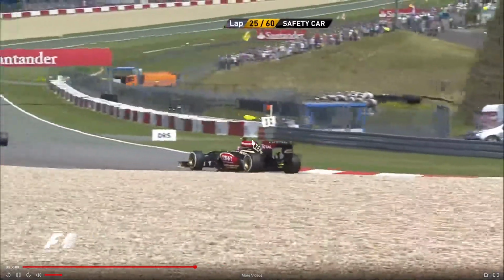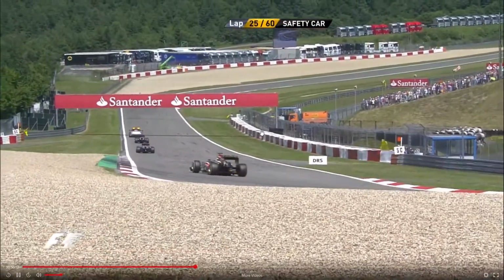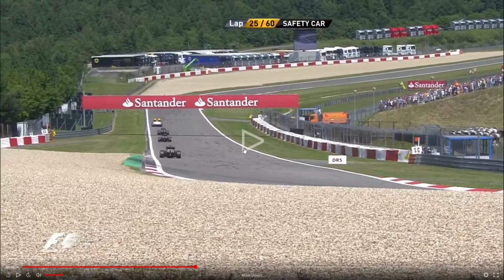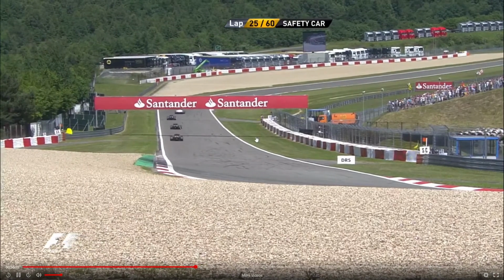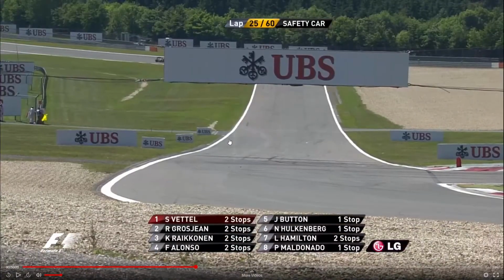So Mark Webber might get the service here of lapped cars. He will. He should get the service of lapped cars being the last to pass the safety car. Cars can now pass the safety car, which would certainly help him. Okay, I will try and get to a point in the footage where it shows just how far back he was in the running order at this point, knowing that he's a lap down on everybody.